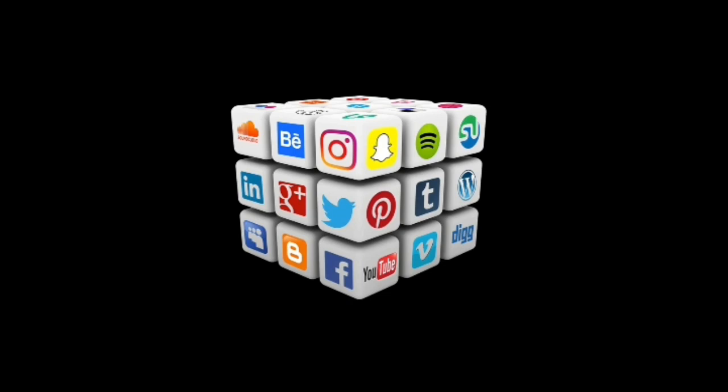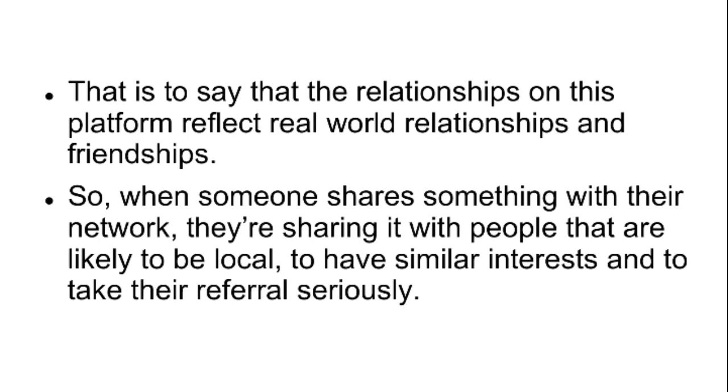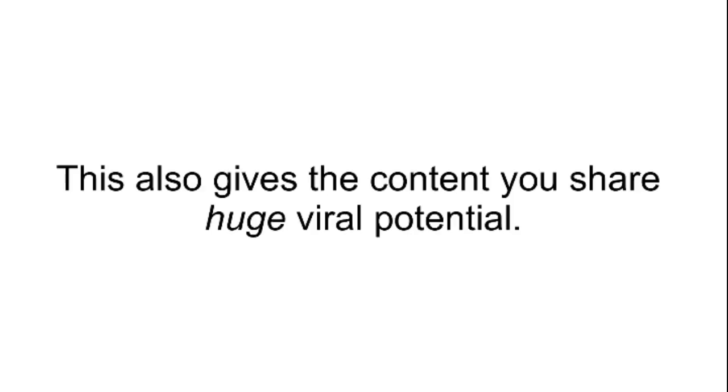Networks. Another huge advantage of a platform like Facebook is that it gives you access to real-world social networks. That is to say that the relationships on this platform reflect real-world relationships and friendships. So when someone shares something with their network, they're sharing it with people who are likely to be local, to have similar interests, and to take their referral seriously. This also gives the content you share huge viral potential.